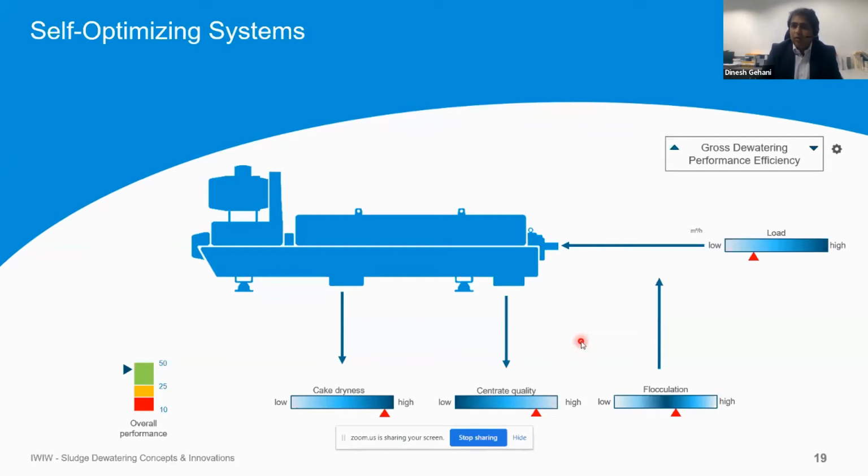The key of the future lies on the gross dewatering performance efficiency. One has to compare the complete drivers and stack together against each and every technologies to look at which is my best suited against my requirements.